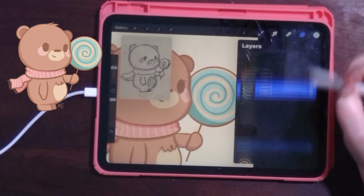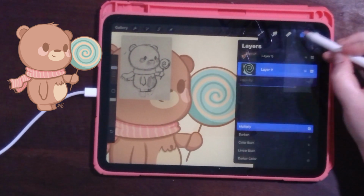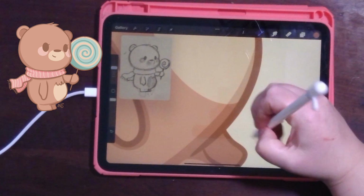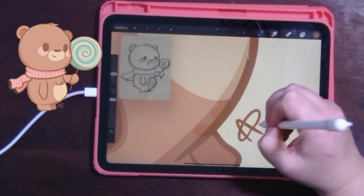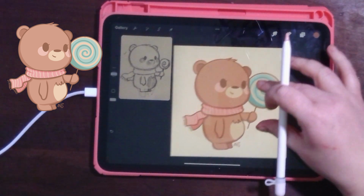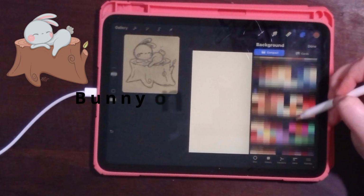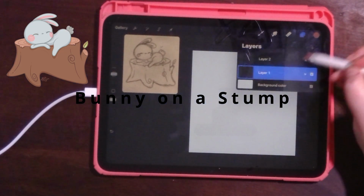That's right. I really struggled with the spiral, as you can see, or the swirl, whatever you call it. But there we go. That's pretty much it. We're going to put our initials on there, call it done, and then we are up to the little bunny sleeping on a stump. And I think this is really cute too.